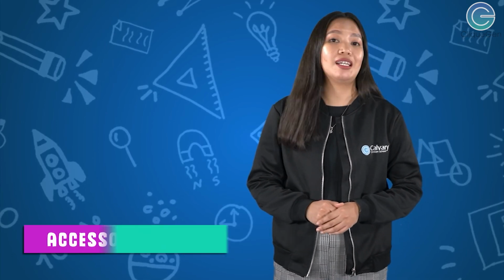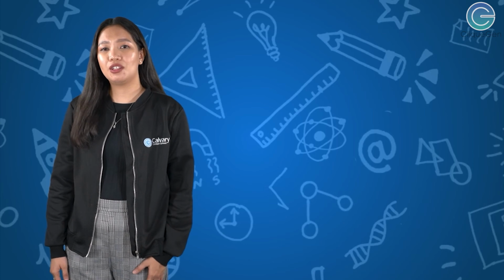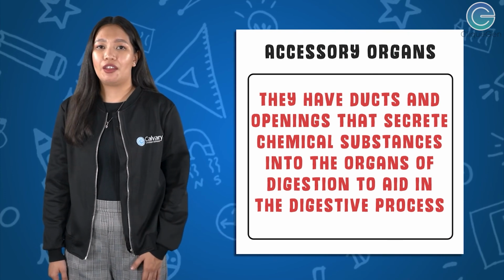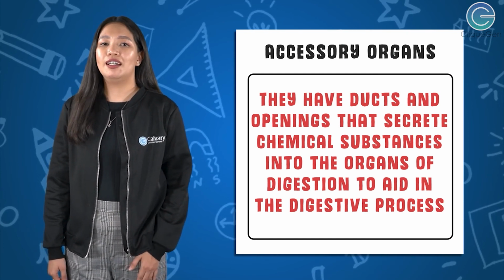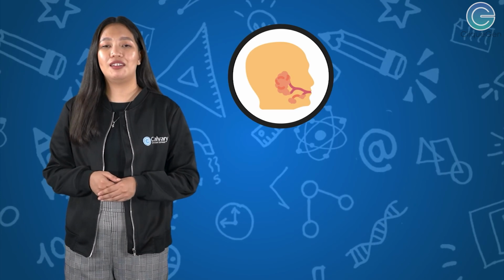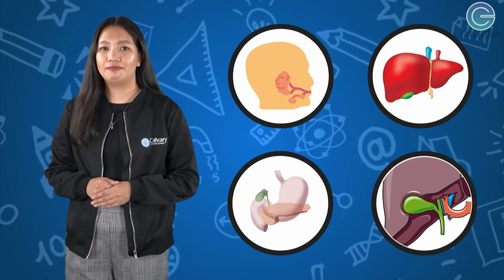Next group of organs involved in digestion are generally called accessory organs. These accessory organs of digestion are described as exocrine glands. They have ducts and openings that secrete chemical substances into the organs of digestion to aid in the digestive process. These organs include the salivary glands, liver, pancreas, and gallbladder.